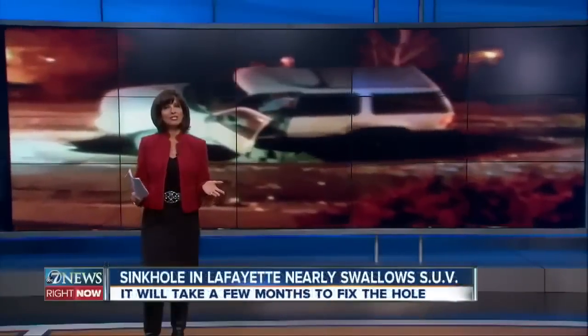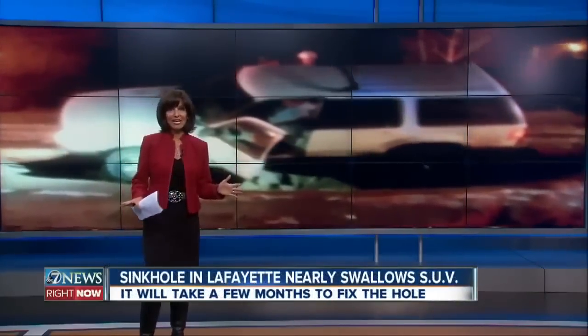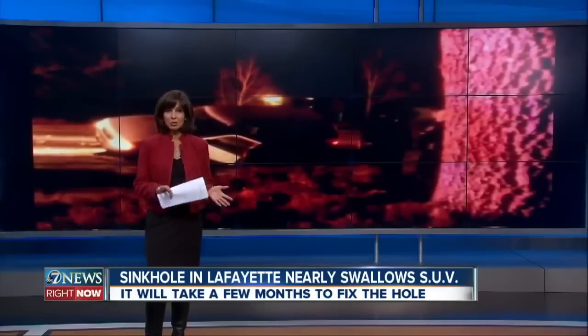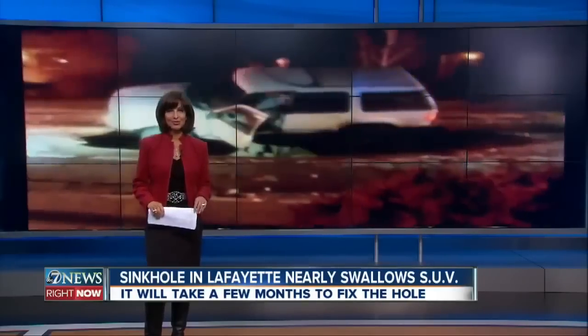Sinkhole in Lafayette nearly swallows up this SUV. The driver still inside, teetering on the edge of a 15-foot deep hole that was just filled with water. The road collapsed into an old mining shaft on Cleveland Street in Lafayette. And we talked to the woman who took these pictures.